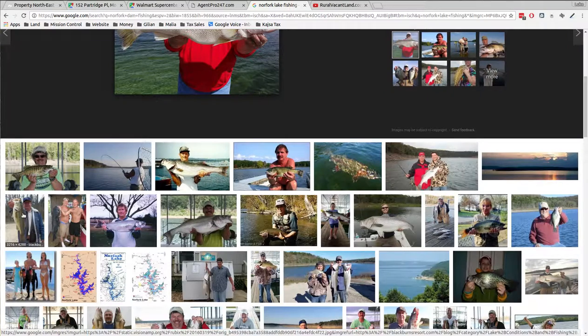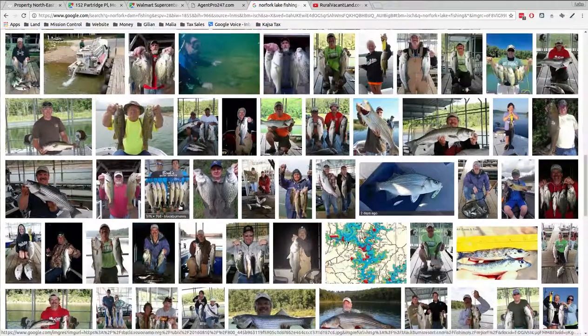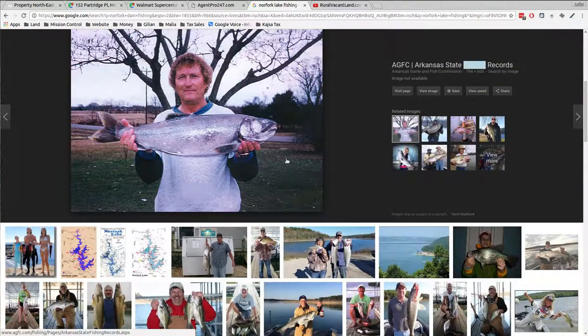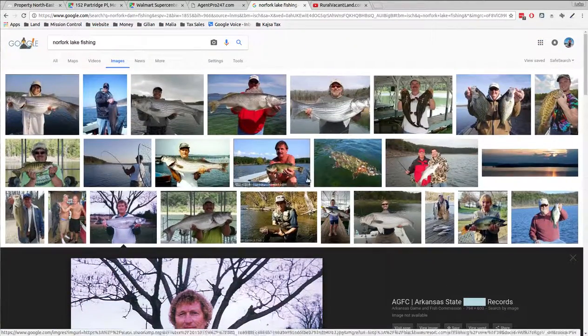There's largemouth. I think it's largemouth, smallmouth, perch, walleye, and is that lake trout? Where'd he go? I lost the guy. That state record. It doesn't say it. I think that's a lake trout. Yeah, so half dozen different kinds of fish, game fish you can go target in that lake. Sounds like fun to me.